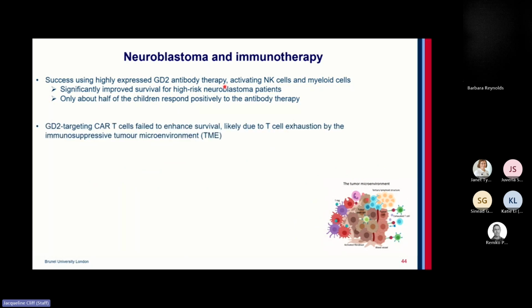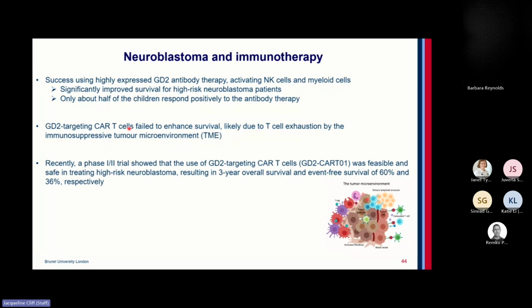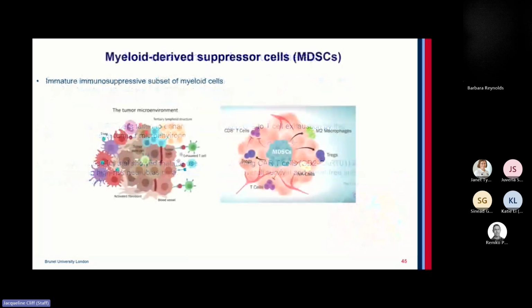Another therapy that they use as immunotherapy is CD8 targeting CAR T cells. But initially, these CAR T cells failed to enhance the survival, possibly due to exhaustion of the T cells because of the immunosuppressive tumor microenvironment. Recently, they have generated a new generation of CD2 targeting CAR T cells that increased the survival to 60% and also increased the event-free survival to 36%. But this is not enough, and also CAR T cells are quite expensive. So what we are trying to do is to improve the immunotherapy and have a low cost.